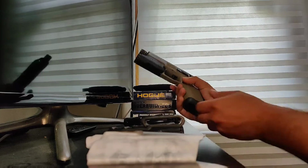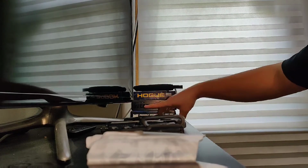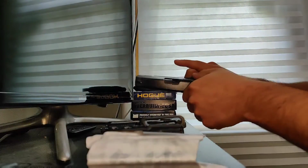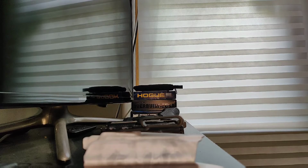So what I'm going to do real quick, I'm going to go ahead and unload these just to make sure. Okay, so that's unloaded, and then I'm going to go ahead and do the same with my Beretta. Put the magazines over there. Alright, so I'm going to unload this one, take one out of the chamber. Okay, so these are both cleared and completely unloaded.